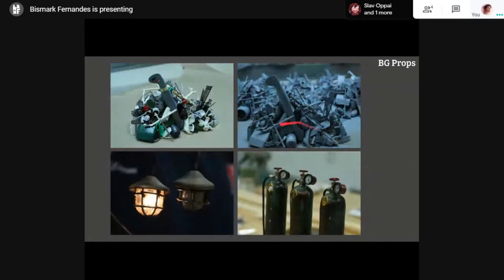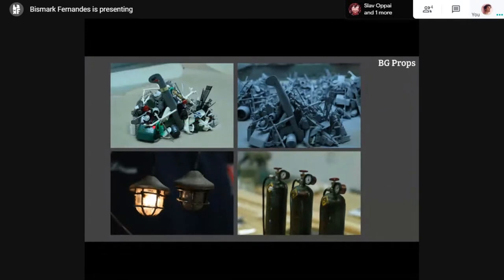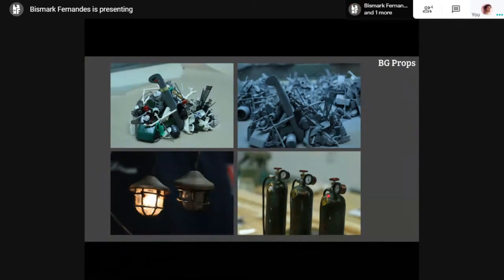Another thing is all these junk piles are basically old model kits from eBay. I just got them in bulk, and then one of my team members stuck them together with super glue, and then we all painted them to look the same. And this was some of the lights in the shot. These are the gas tanks at the back.